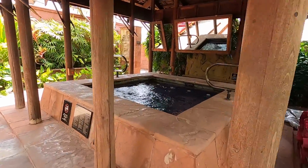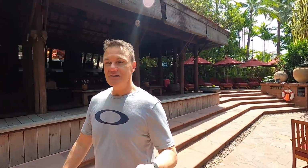There's a whirlpool. I like the pool a lot. It's secluded, it's private, it's not busy, which is, I think, what you really want when you go to a resort or hotel. You don't want to be hustled and bustled all over. So this is a really, really nice, quiet, quaint pool area here. Very enjoyable. Somewhat of a traditional style, but very, very cool. And you can eat here during lunch.